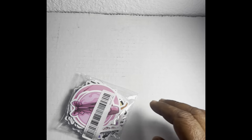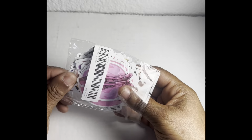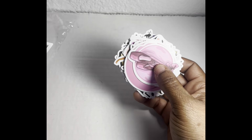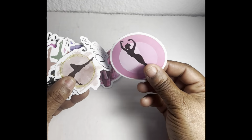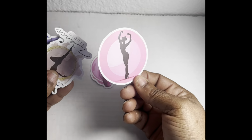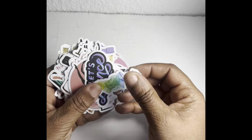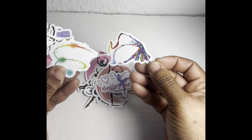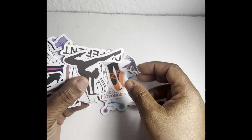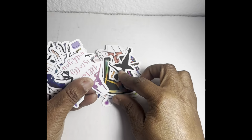And then I got some ballet stickers. Remind me of back in the day when Fame wanted to be with Debbie Allen and dancing. But look at that. I love that. There was one pose. Oh, look at that. Oh, these are way nicer than I expected. They have a white background, but there was a particular pose that caught my eye. And I hope I get that sticker.